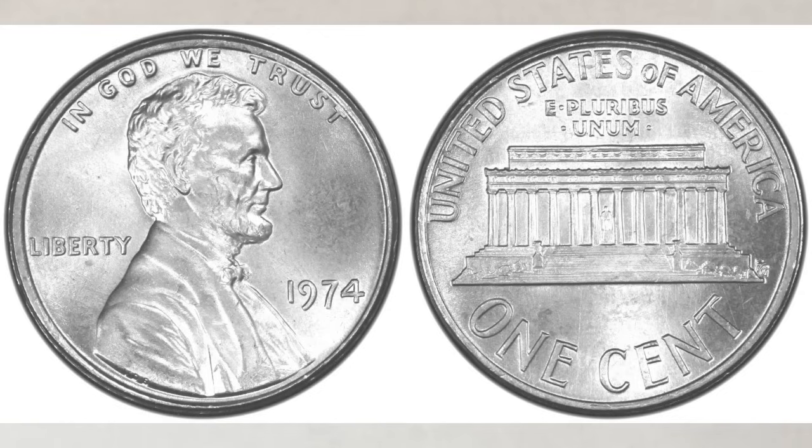The second example is held in the Smithsonian Institution. The Smithsonian example was donated by a government official who also received one of the trial strike examples from Brooks.